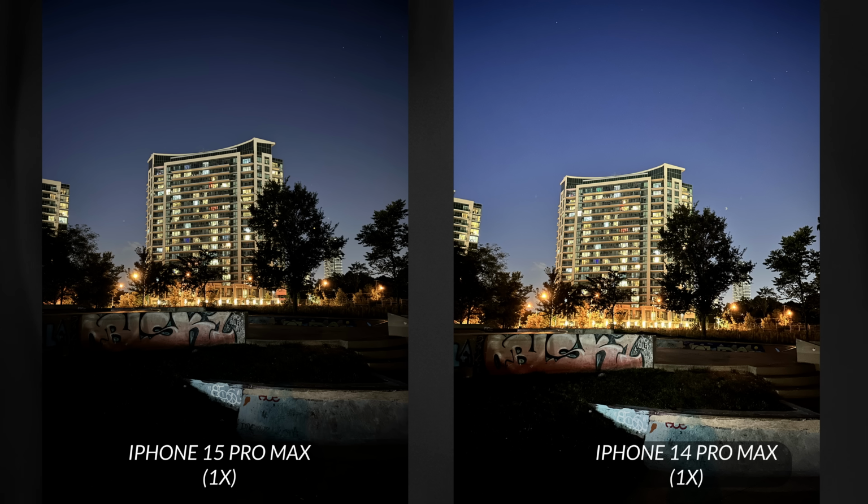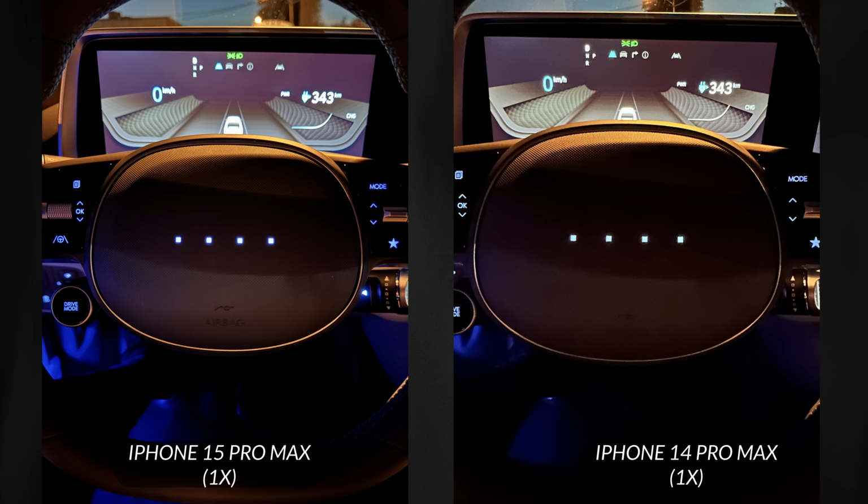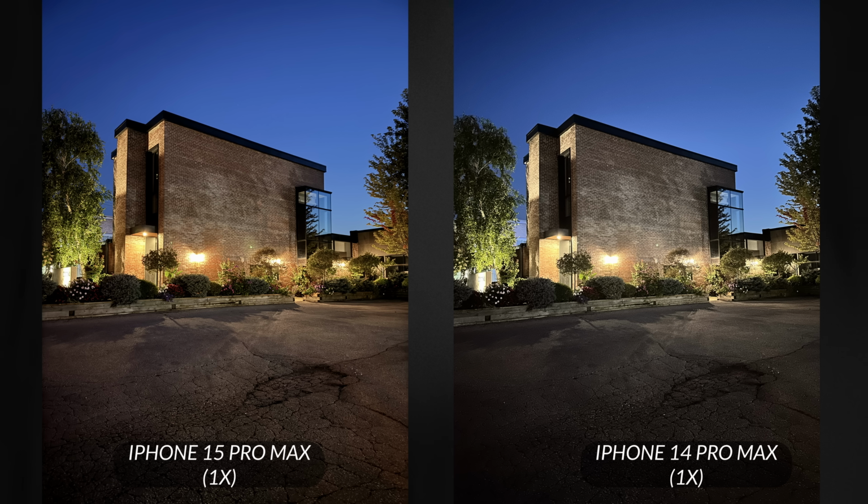But the one area where I actually saw a difference in terms of photo quality was nighttime photos. There was a little bit more light coming into the sensor, and on top of that, everything just looked a bit sharper, probably because they're shooting each photo at 24 megapixels.